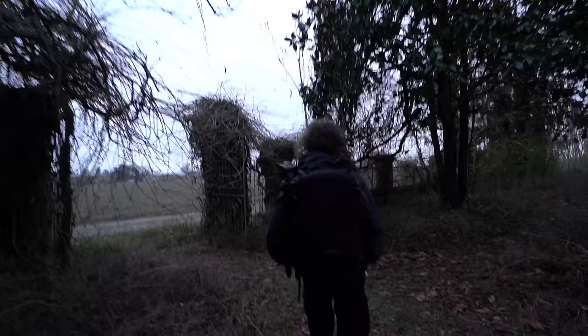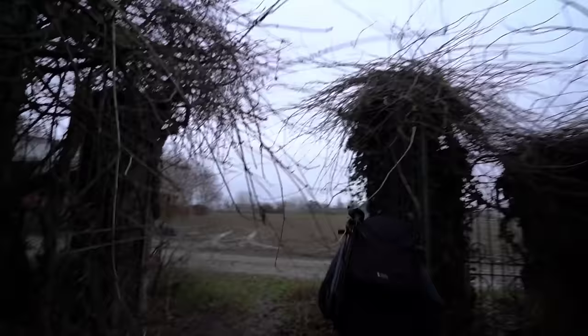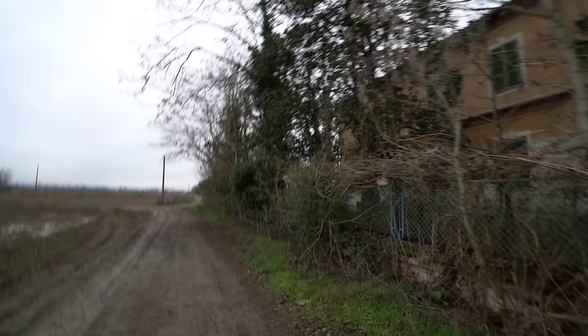Yeah. So Sam just said someone's coming. Where is he? Coming around that way. Should we hide? Just go back to the car. Shit. We'll see if it... don't worry, man, there's nothing inside.